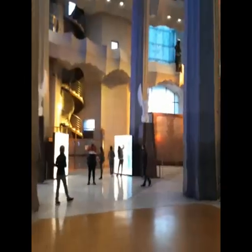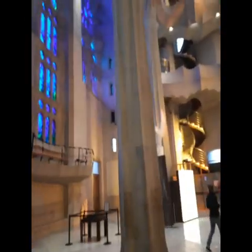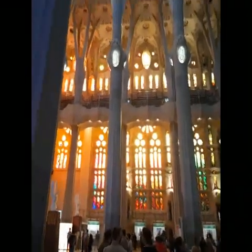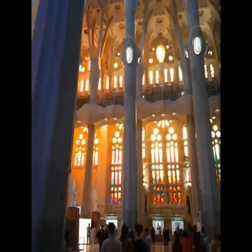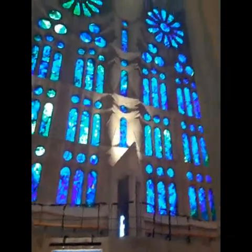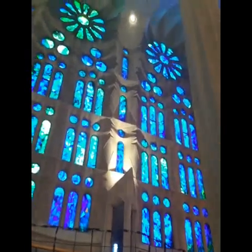So we are now inside the Sagrada Familia, and the outside is nothing compared to the inside. I mean, just all these stained glass windows, all the sun's coming through. And then you've got lighter colours on this side.